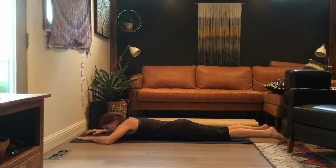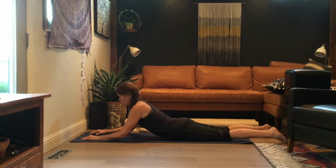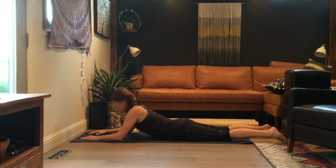All right, so now from here, we're going to focus on the upper body. So we're lifting the head and the arms up onto an elevated position. I call it a mini cobra. I'm going to keep my legs on the mat, keeping my hips on the mat. I'm basically going to press and lift and come up onto my forearms, and then come down.